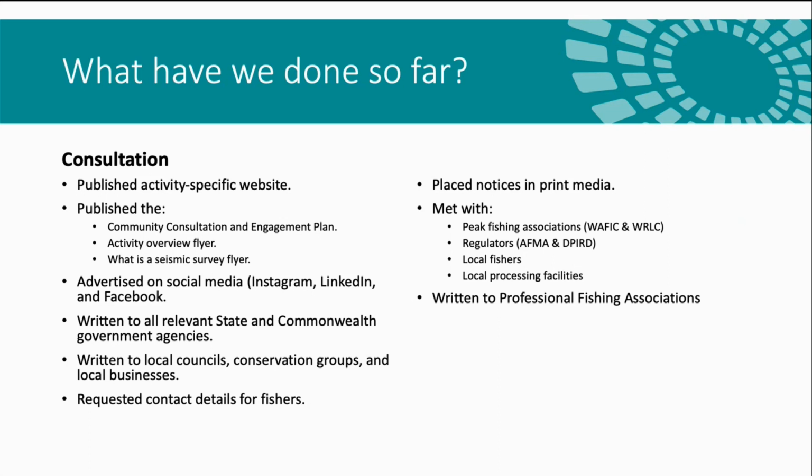we try not to spam all fishers. There are lots of fishermen, both recreational and commercial. We do try and take our time to identify the people that have historically fished in the area, and so we don't unnecessarily contact every fisher. And we're really looking for the ones that are relevant to our activity.